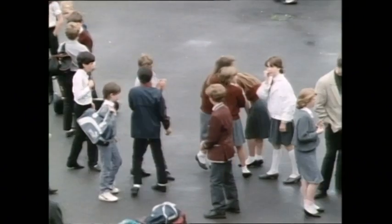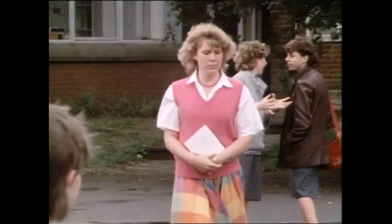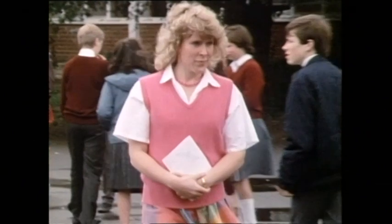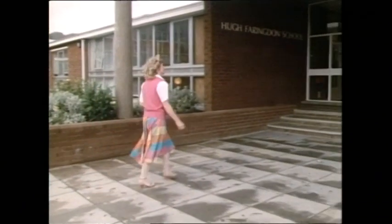Hugh Farringdon School in Reading. 650 pupils aged between 11 and 18, and the location of an important experiment in education. Claire Tester, the school's head of music, has been taking part in a research project with Reading University. The aim is to discover whether a music-playing home computer is fit to join conventional musical instruments in her classroom.